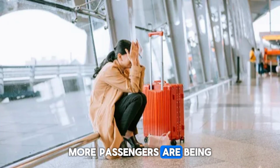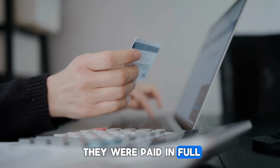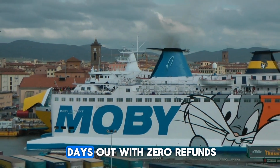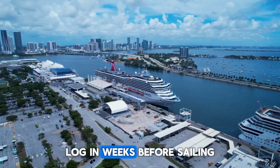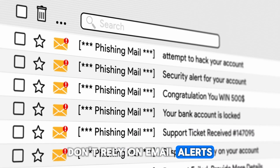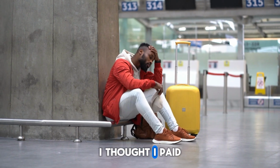More passengers are being denied boarding in 2025 due to unpaid balances or payment errors, even if they thought they were paid in full. Some cruise lines cancel unpaid reservations as early as 60 days out, with zero refunds. And many passengers don't realize they've been dropped until they show up at the terminal. Want to avoid this nightmare? Log in weeks before sailing. Confirm your payment went through. Don't rely on email alerts. Log in directly and check for any pending charges. Because the saddest denied boarding stories? They start with, "But I thought I paid."